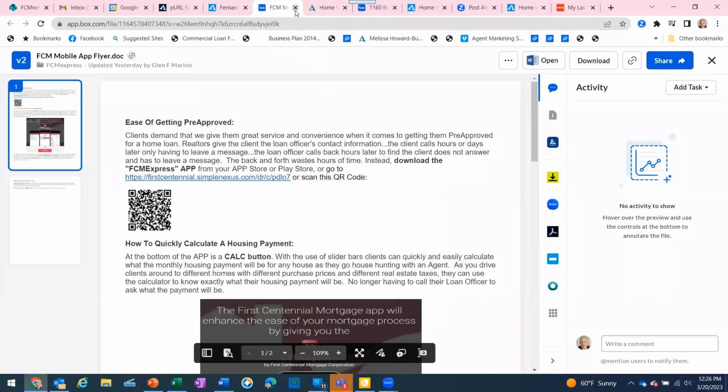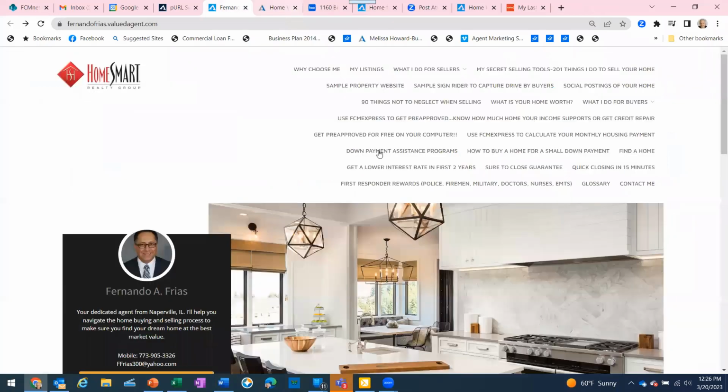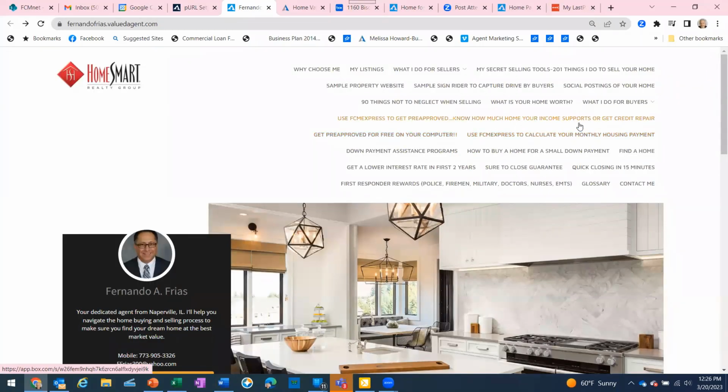Let me just go back here for a second. So that, again, they can either get pre-approved or know how much their income supports, either using FCM Express on their phone or on their laptop, or they can calculate their monthly housing payment. Got to remember, they're looking for a number that they feel comfortable in their monthly budget. When you take them out looking at 5, 6, 7, 8 homes on a weekend, each home has a different selling price. Each home has a different real estate tax associated with it. Their biggest question is, well, what would be my monthly payment?